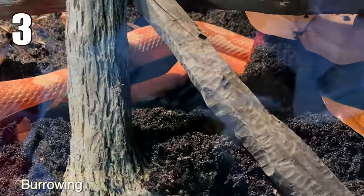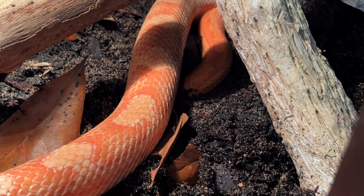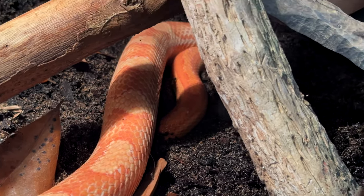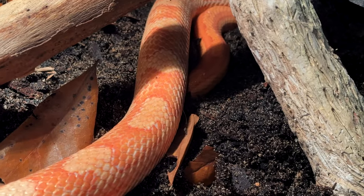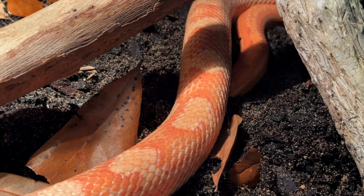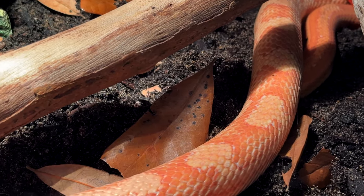Next up, they love to burrow. We knew that corn snakes were burrowers when we got Wade. We didn't know how much they love to burrow. So now he has a much thicker burrowing layer than he ever did before. It would have been nice to know that sooner, just so that we could always have given him a thick burrowing layer. Biggest advice here, make sure that your corn snake has a loose substrate because they not only will use it, but honestly, they need it.